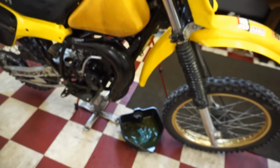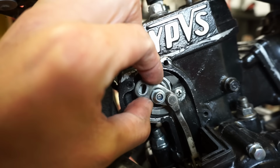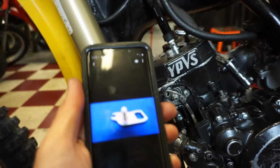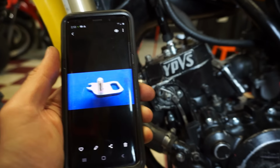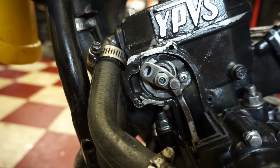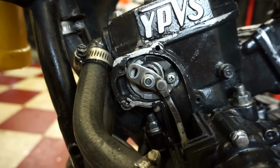But it's not leaking anymore. So if you guys look right here, the power valve is missing a little bracket piece that's supposed to look like this. So I found one on eBay. It was like 60 bucks just for that little piece. So unfortunately, that looks like that was missing as well when we bought the machine. So I didn't realize that until it was a little bit too late.